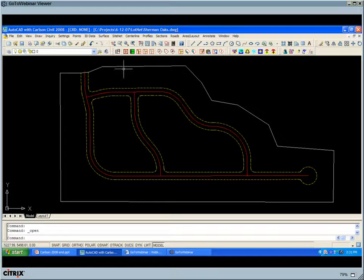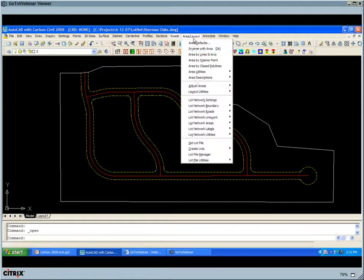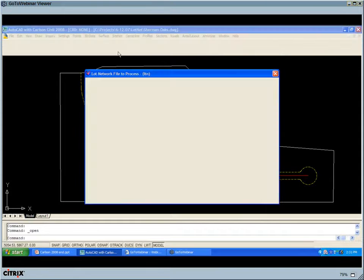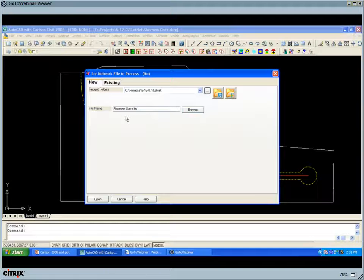Well, let's go ahead and get started in RoadNet. I'm going to use the icons here under RoadNet. We also have it under Area Layout, so if I go to Area Layout, we've got all of our tools in there also. First of all, I'm going to go to Lot Network Settings. I'm going to set up a Lot Network file. This is going to be called ShermanOaks.ltn. That's the binary file, LTN, that we'll set up. I'll go ahead and pick Open.